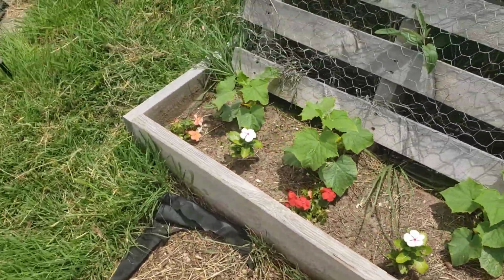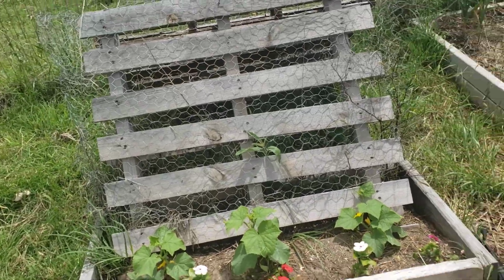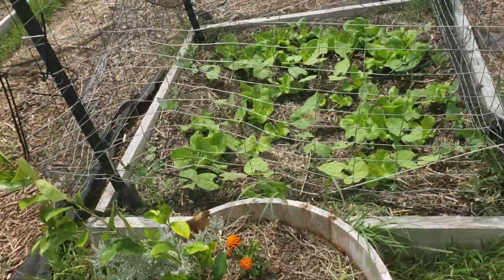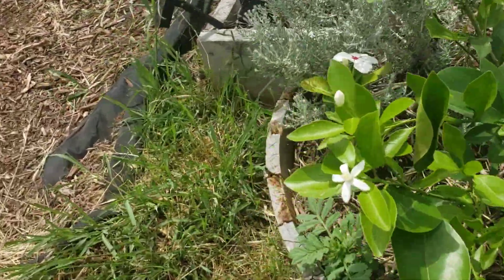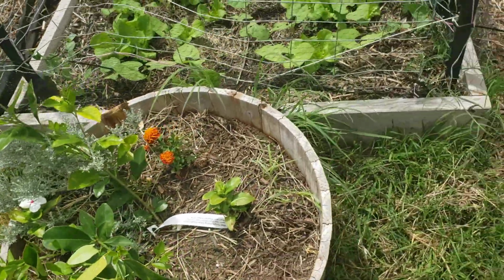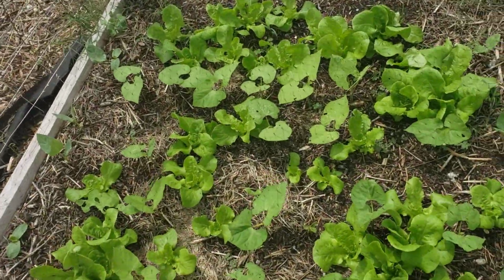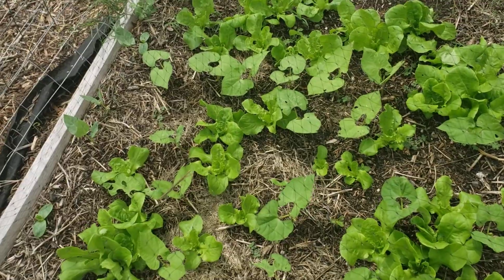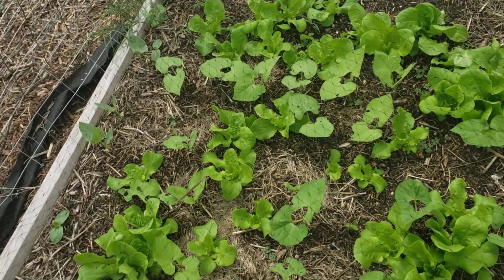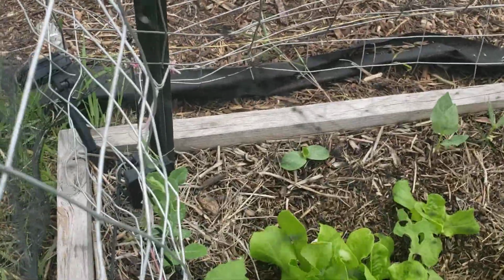Cucumbers grow up the pallet trellis. Oh look, this orange tree has a real bloom. Cute. In this bed I have butter crunch lettuce. I think dragon tongue bush beans and Chinese red noodle beans. Hopefully another Kajari melon.